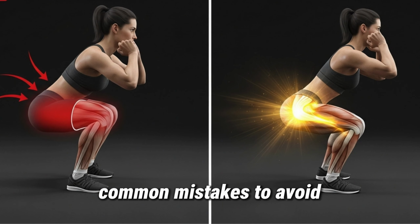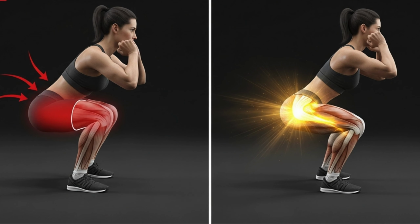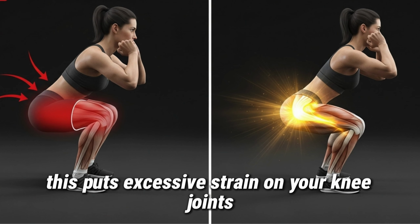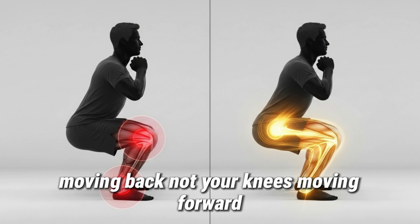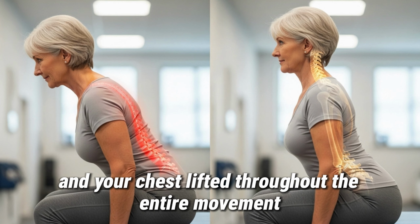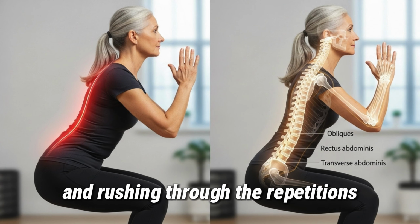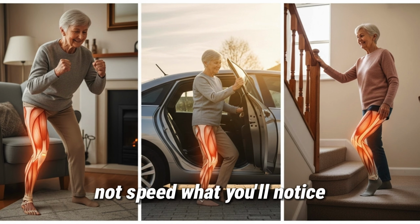Common mistakes to avoid. Letting your knees shoot forward past your toes. This puts excessive strain on your knee joints. The movement should be dominated by your hips moving back, not your knees moving forward. Rounding your back. Keep your spine neutral and your chest lifted throughout the entire movement. And rushing through the repetitions. Remember, this is about control and muscle activation, not speed.